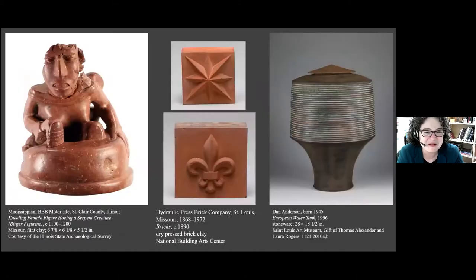Okay, so on to clay. And so it's thanks to Larry Giles and Tom Alexander that two of these objects are in the exhibition. So those are the bricks and then Dan Anderson's sculpture, European Water Tank, which is owned by the St. Louis Art Museum, but was given to us by Tom and Laura.